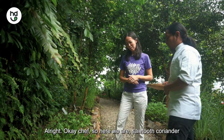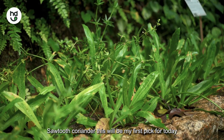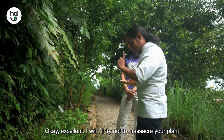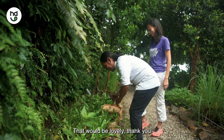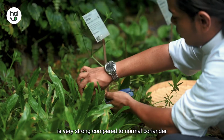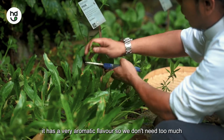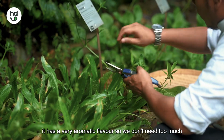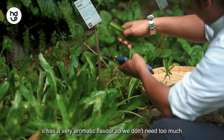Alright, Chef, so here we are. Sawtooth coriander, this will be my first pick of the day. Okay, excellent. I'll try not to massacre your plants. That would be lovely, thank you. But again, sawtooth coriander, as we all know, is very strong compared to normal coriander. It has a very aromatic, pungent flavor, so we don't need too much.